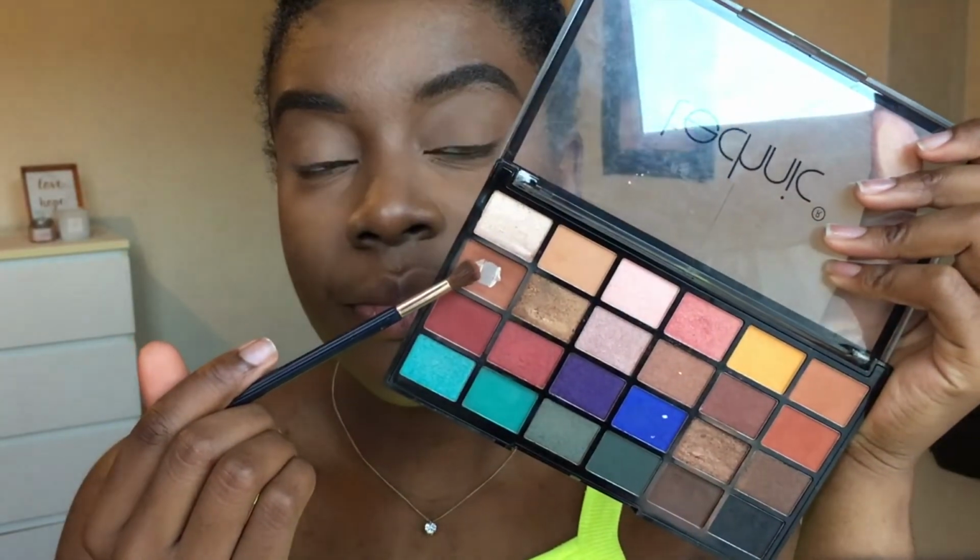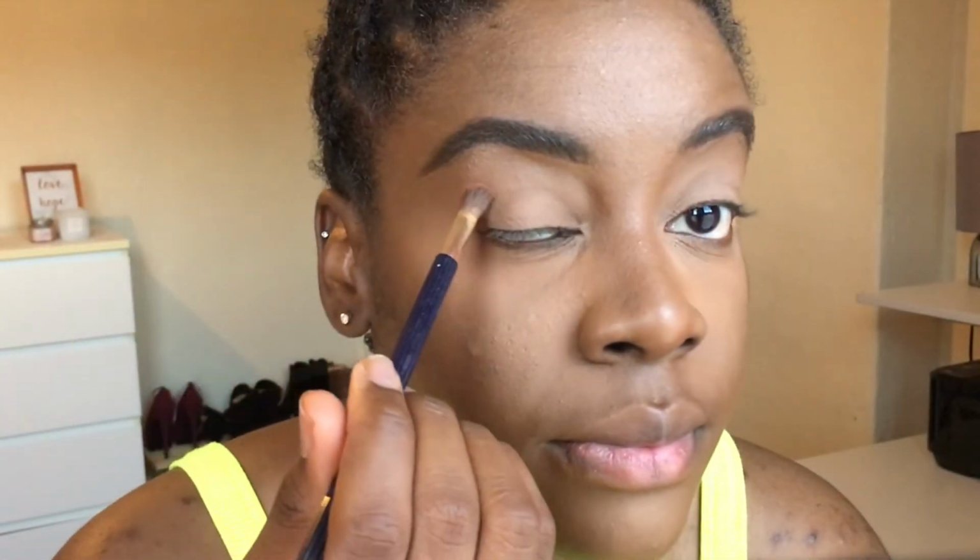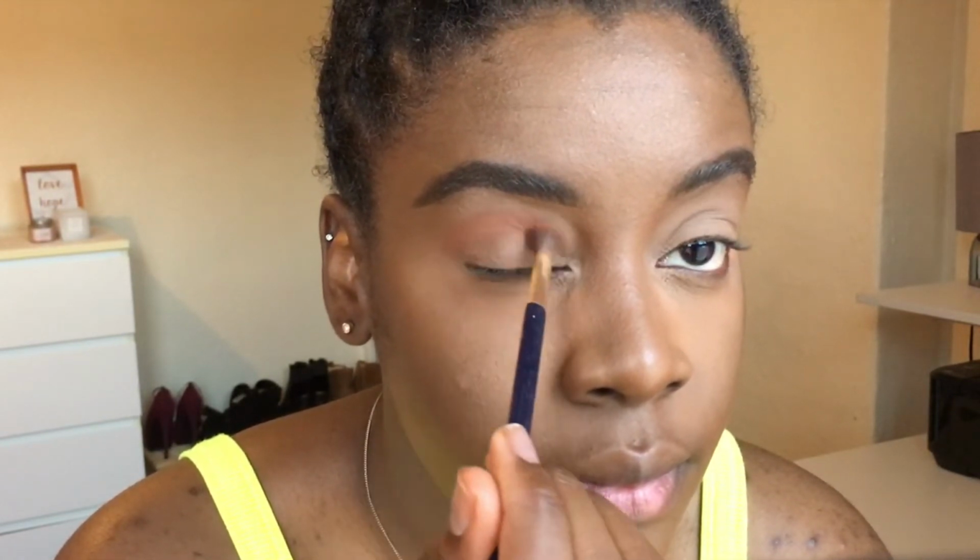So the two eyeshadow palettes that we're using today are from Technique and from Revolution. I think I ended up just using everything from Technique because their pigmentation is so good. So going in, I knew I wanted something a bit gold, bronzy.